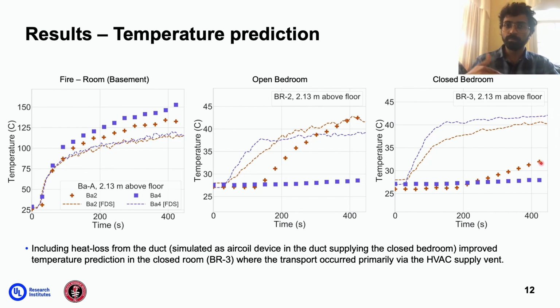To investigate that, further simulations were performed by adding an air coil device to extract heat continuously from the duct which supplies BR 3. The results are not shown here, but the temperature predictions improved and agreed with the experimental data, meaning that including the heat loss from the duct to the ambient is important, especially for the case of a non-insulated duct.